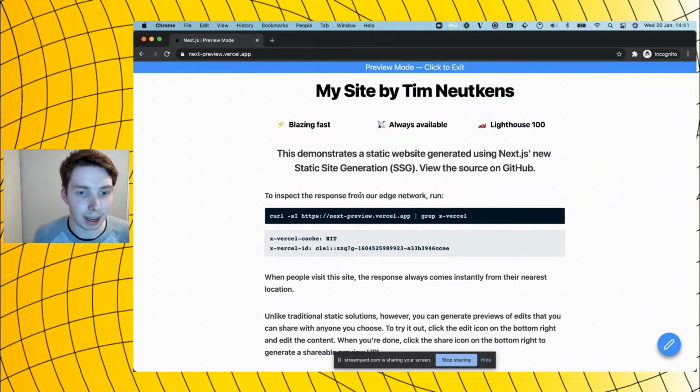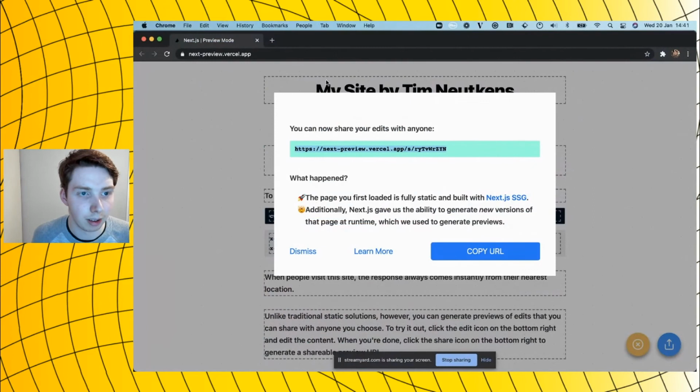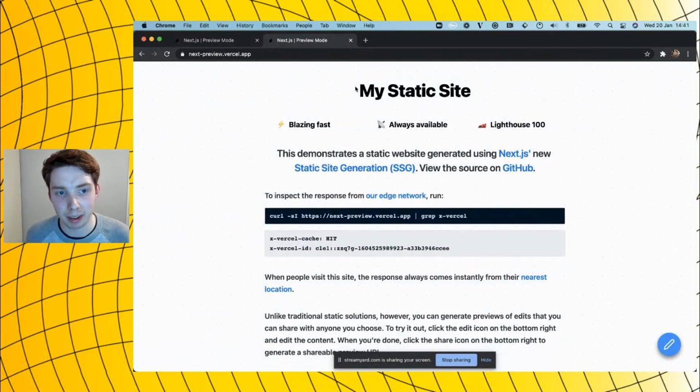If you then go back and look at the main website again, so you go to another tab, for example, you'll see that it still shows my static site. This is because it didn't update the actual site. It actually updated the entry inside of the CMS for others to be shared. So it's a preview of the URL. It's not the actual URL that users are going to see yet.